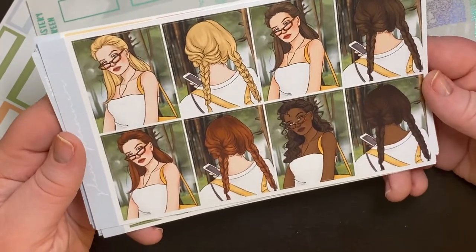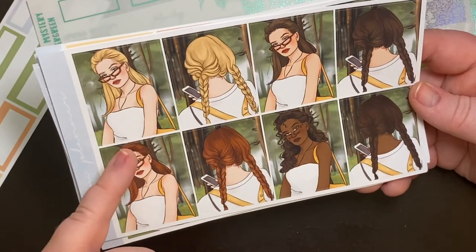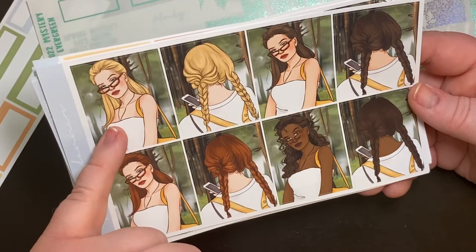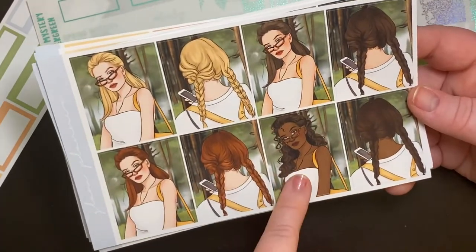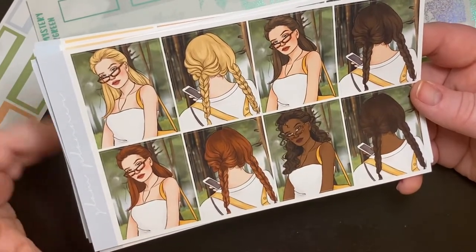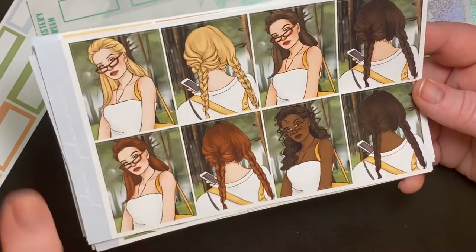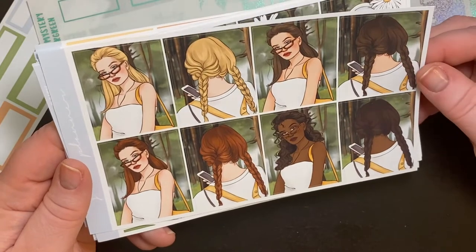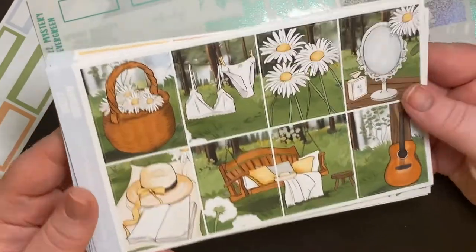Okay, then we have 2 of each kind of girl, all wearing the same stuff, but with different hair and skin. So you've got the girl with the glasses and her hair kind of down. Her hair is gorgeous. Oh my gosh, I want curly-ish hair like that. I mean, I'm totally fine with my straight hair too, but she's just gorgeous. And then you have 4 with their hair in braided pigtails, holding a phone. Cute. Okay.